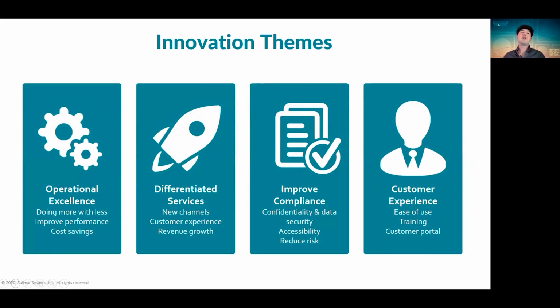Our innovation themes are super important to us. We have operational excellence, differentiated services, improved compliance, and customer experience as our 4 pillars. This helps us do more with less and give you cost savings. It helps you as a customer bring in more revenue and chart out into new territories. You can make sure that your data and your customers' data is secure. And we hope that our training, our customer portals, and our ease of use make it easy to get to your goals.